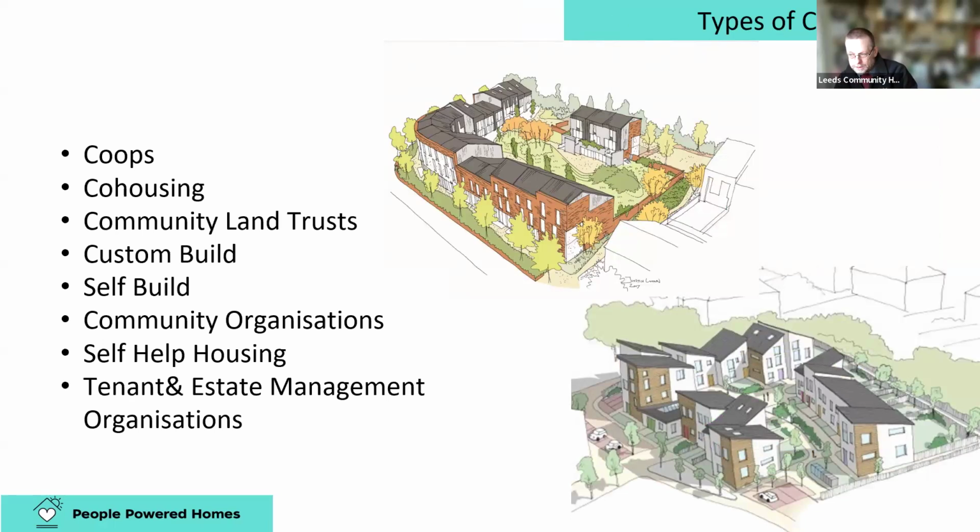Very briefly, we're going to skate the surface of some of this, with some examples of community-led housing stated down here. So co-ops, co-housing, community land trusts, custom and self-build, sometimes housing that's created by community organisations, so housing trusts and other types of things. Then self-help housing, which is a slightly different type of thing that I'm not going to go into particularly today, but there is a strong history of it in Leeds through people like Canopy and Latch. And then sometimes it's something as broad as tenant and estate management organisations. I'm going to delve into a little bit more detail about some of those types of organisation.